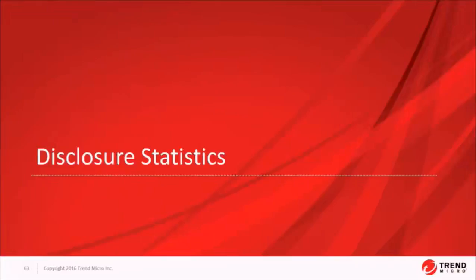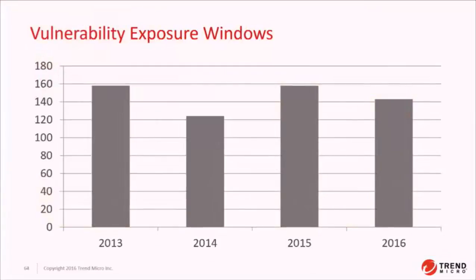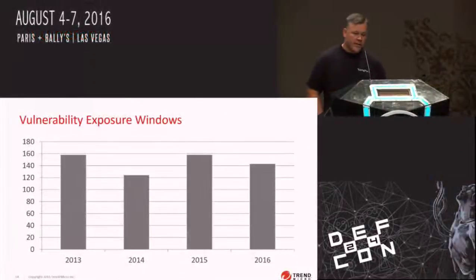Yes. So we wanted to give you an understanding of how long it will actually take to fix a vulnerability when you find it. Let's talk about the vulnerability exposure window. We took all of the HMI vulnerabilities that we've received in the Zero-Day Initiative program, over 250 now, and looked at how long they actually took. If you look at the last 4 years, it's not exactly trending down. It's pretty consistently about 140 days from the time that we disclose a bug to when the patch comes out.